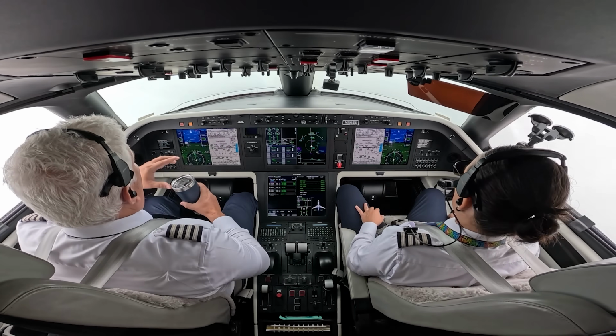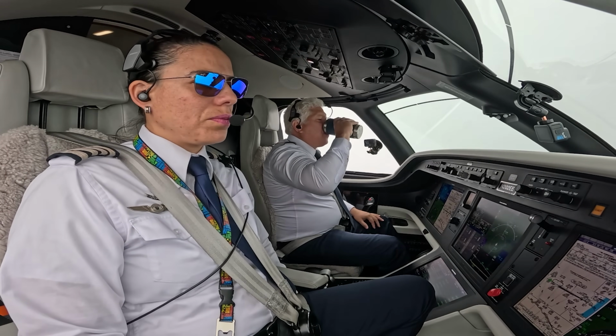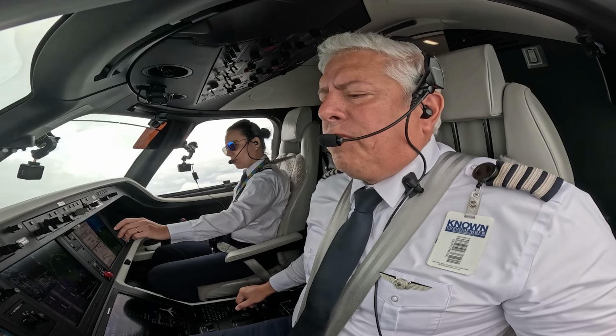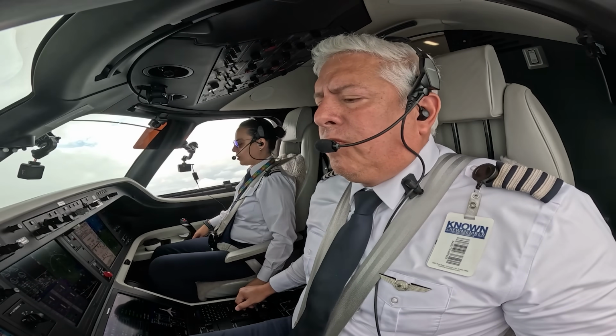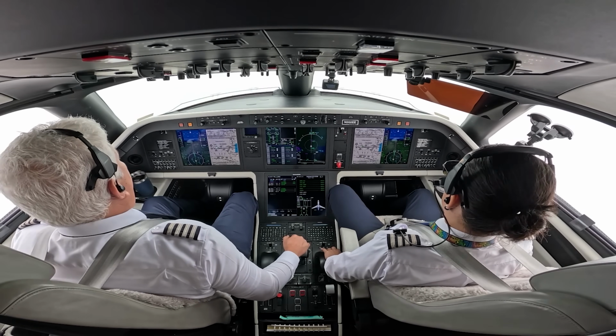Right. November 2 Echo Echo, 175 mile final. 175 mile final, 2 Echo Echo. That is 2000 in case we miss friends. 2000. That would be good morning, November 202 Echo Echo, ILS 10 right. Number 2, 2 Echo Echo, Fort Lauderdale Tower, good morning, runway 10 right, clear to land, traffic will depart prior to arrival.